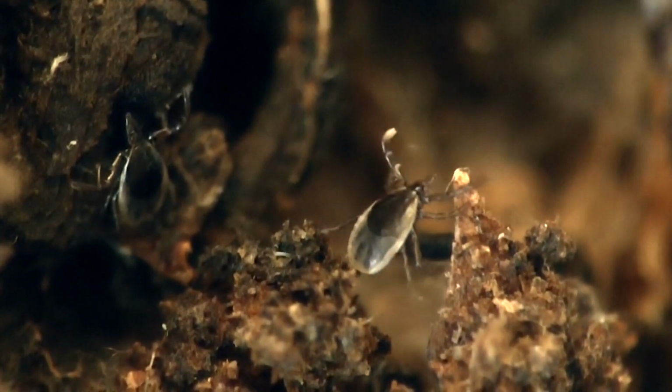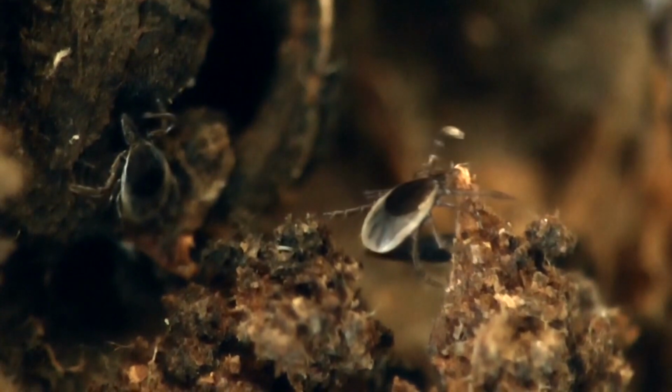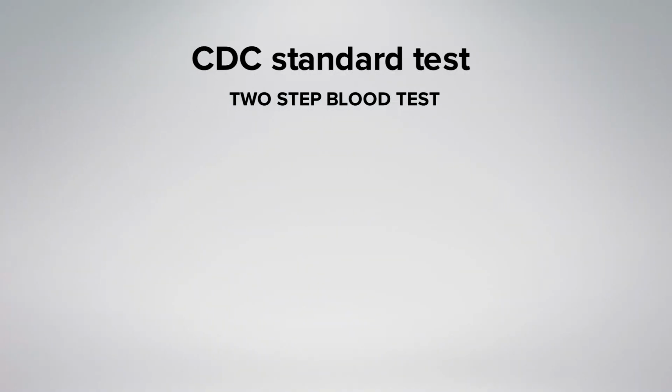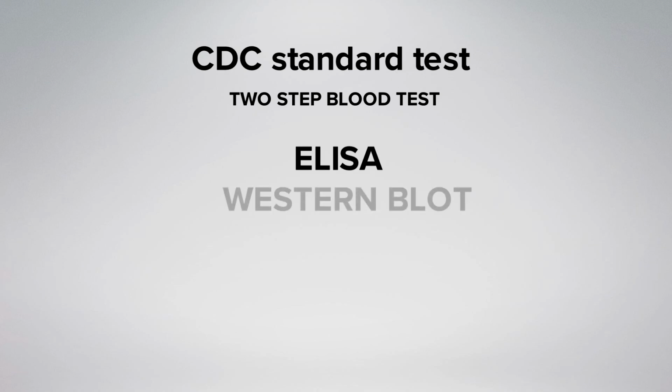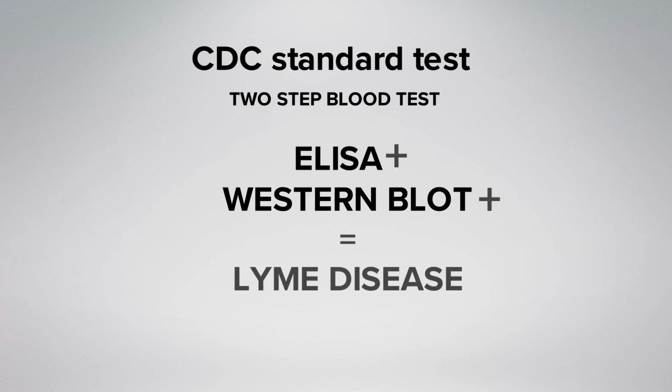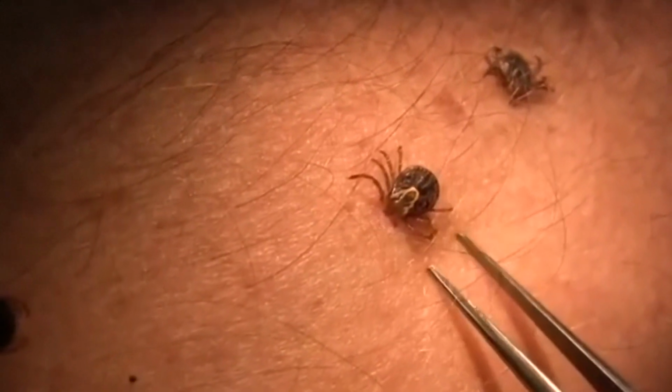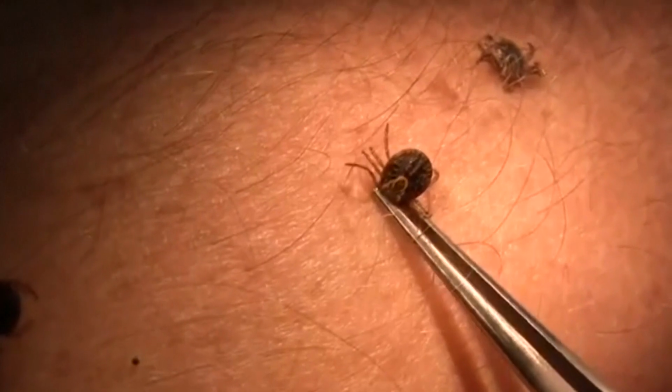For 25 years, it's been the only standard test for Lyme disease that's recommended by the CDC. The process involves a two-step blood test. The first test administered is called an ELISA, and the second, the Western blot. Both must be positive to indicate a diagnosis of Lyme disease. But it's often unreliable in catching the disease early because a patient's immune response may not be detectable.